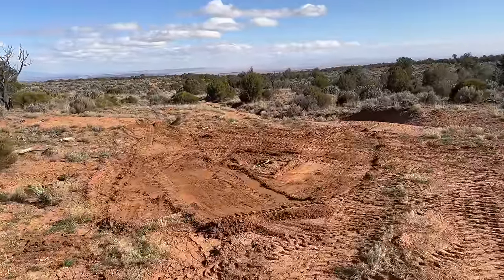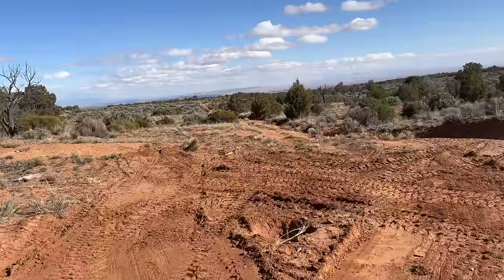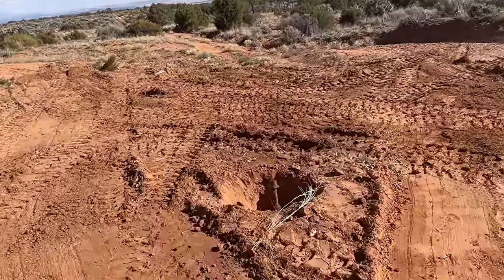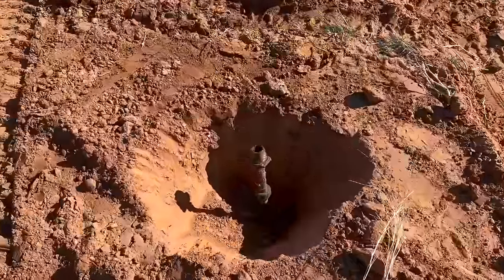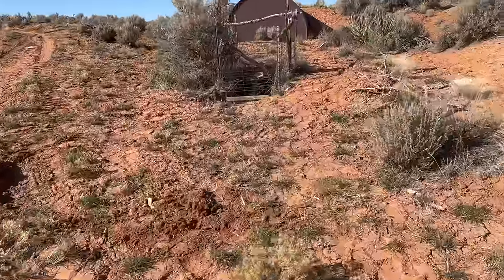Just got it a little bit leveled out so we can put in this tire trough, but we have to get the trough here before we can really get it level. But this is what it looks like. It comes out of a float box right here.